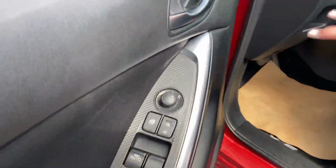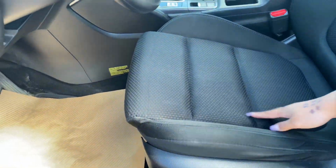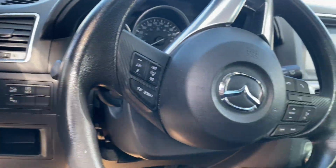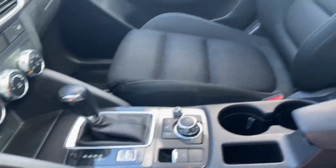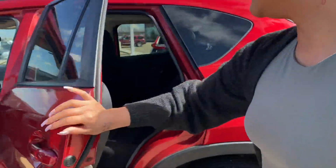Power everything: locks, doors, mirrors. Power adjustable seats, very cushiony. Interior here, simple climate control. You also get a backup camera, heated seats, a really nice, beautiful sunroof so you can be rising and cruising for the summertime. We were just chatting about summer, so by the time you pick this up, hopefully the weather's better. Let's take a look at the back.